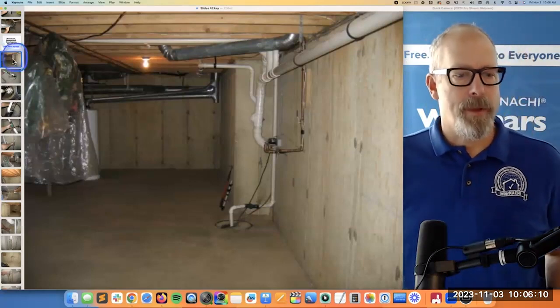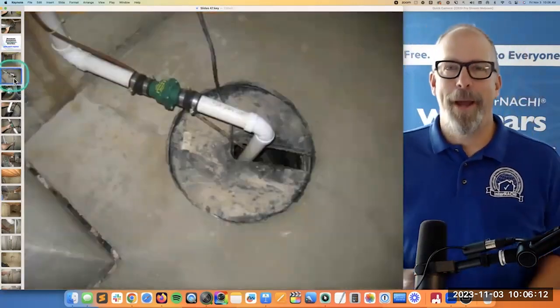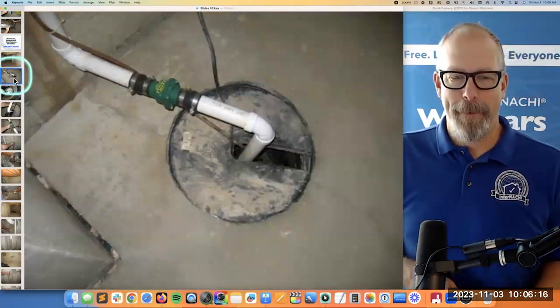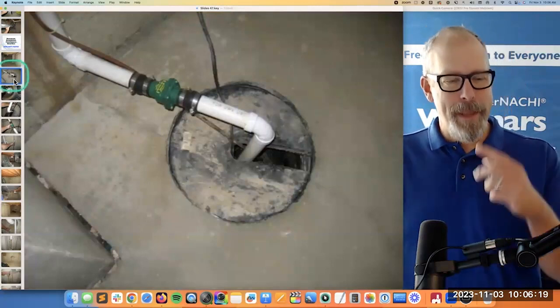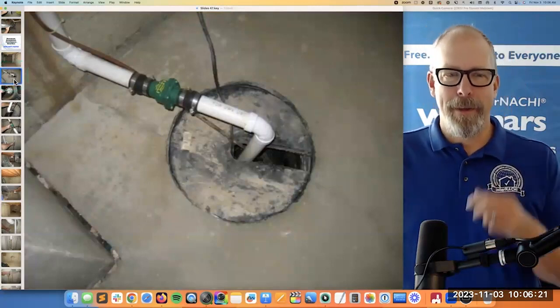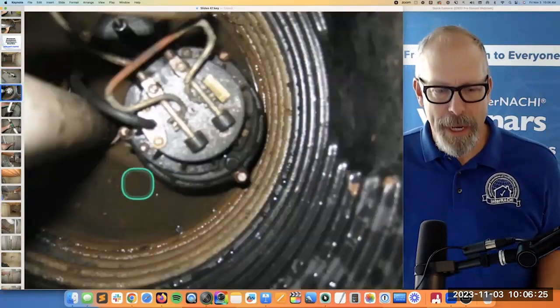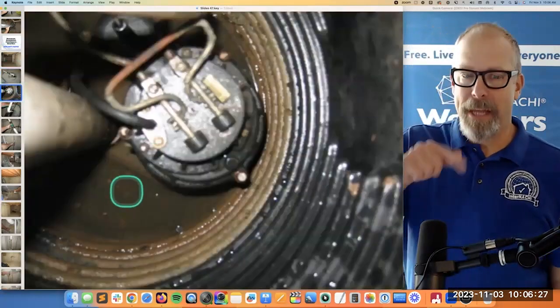Okay, good. Sump pump, I knew it. I knew it had a sump pump, I didn't see the discharge, or maybe I did. Remember that funky pipe that went underground with a clean out? I think that's what this is. There's water in the sump pump. I'm going to say that to my clients.